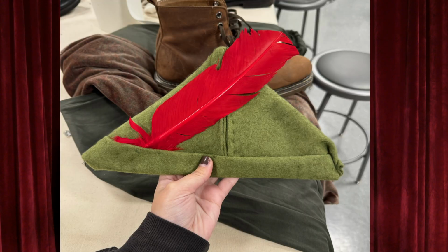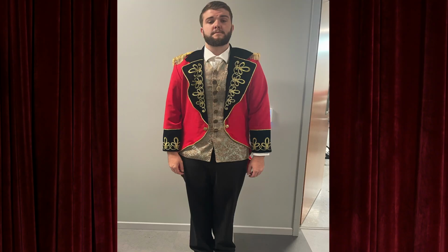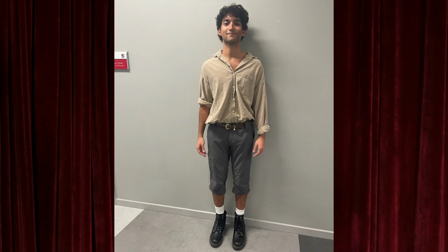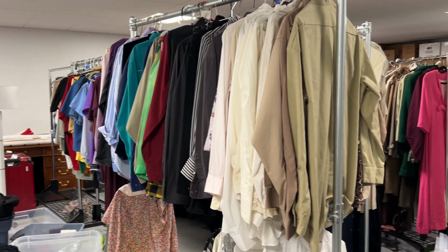I research the show beforehand and make sure that I have a general gist of what the show is and what it might look like, and that's when I start brainstorming my ideas for the costume design. I took about 5 or 6 of the main characters and threw together a slideshow of a couple of costume ideas that I would have for them. And then from there we just started picking out pieces.